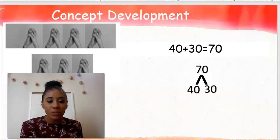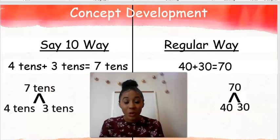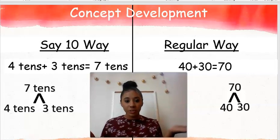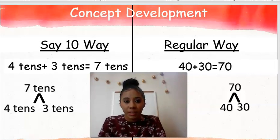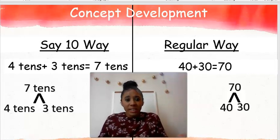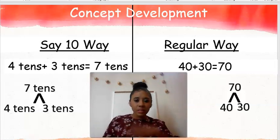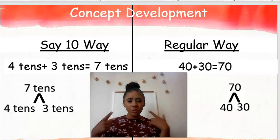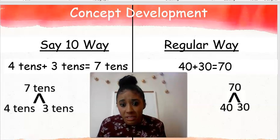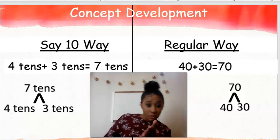Let's take a look at both of them side by side to see what we notice. We have both the regular way and the say 10 way on our screen. I want you to take a look at both of them and think about what you notice about both of these ways to help us solve our problems. What do you notice about both of these problems? How is it the same? How does it differ? Are there patterns? Is there anything that can help you? Is there one that's better?